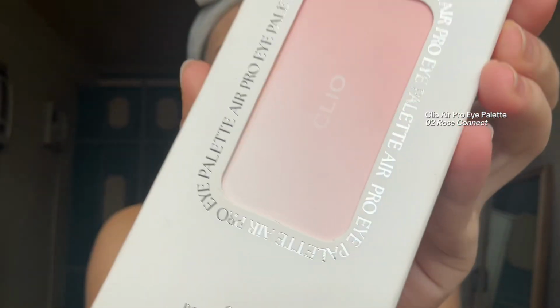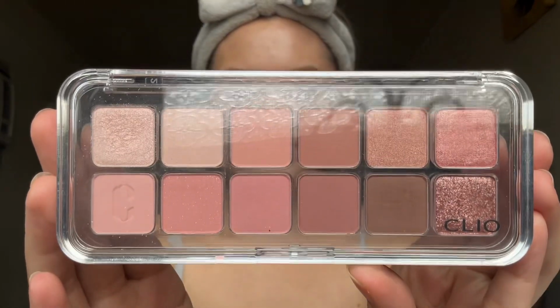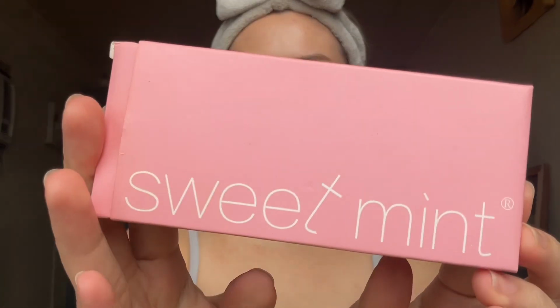So, with the base and the kilay done, I will do my eyes next. I kind of want to do something like this, pero probably not a red lip. This is the Clio Air Pro Eye Palette. This is really nice. I really love this. This is a gift for me, from my girlfriend. This is what the color story looks like. Back up lang. This is my Sweet Mint palette.